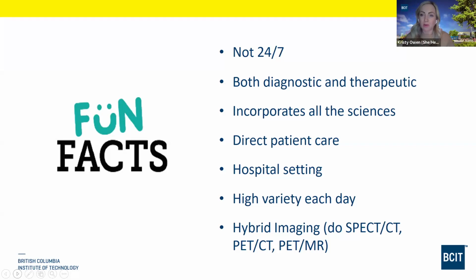So basically every single organ that we have in our body, we can do a type of imaging. So whether it's thyroid, brain, lung, heart, spleen, stomach, GI, kidneys, bladder, bone, lymph, depending on the radioactive tracer that we administer, we have different types of studies that we would do to look at certain pathologies and things like that.